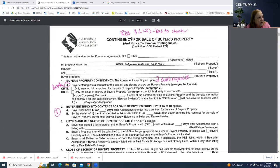Okay, so this one, the contingency for sale of buyer's property in the RPA at paragraph 3L8, which is the very last under contingencies, there's a box to check if you're the buyer and it's contingent on selling your property, and it will bring up this form. If you don't check the box, but you include the form or write it in somewhere else, which I see a lot where people miss the boxes but write it on, it's okay too.